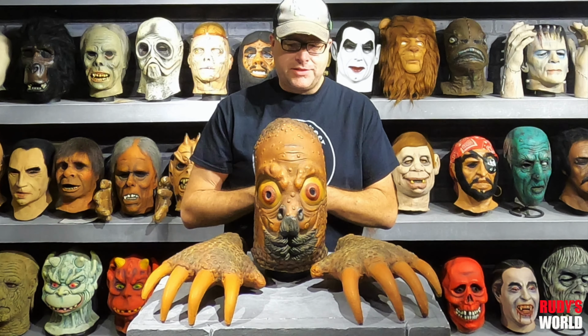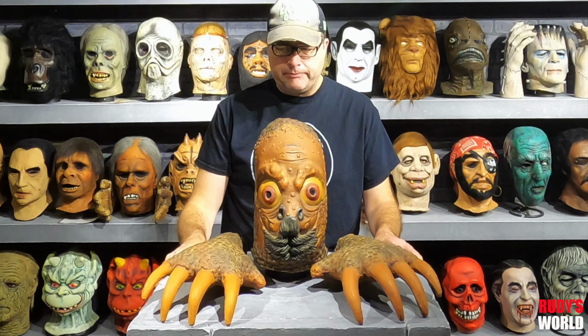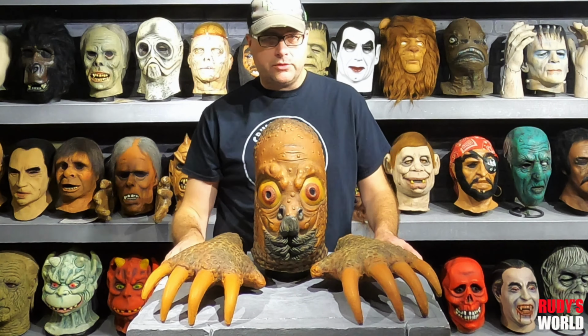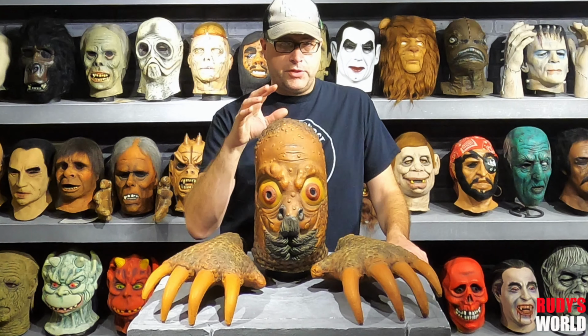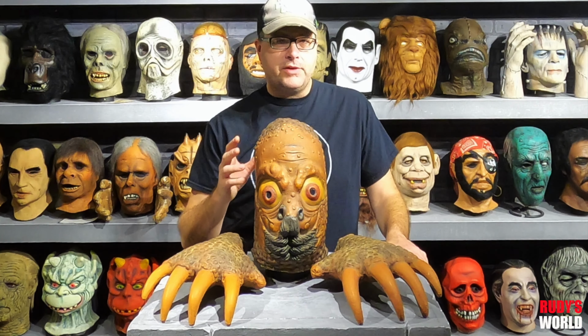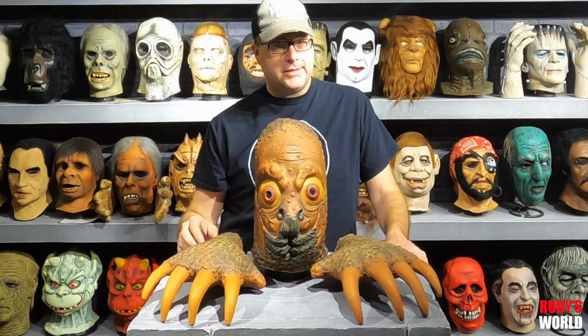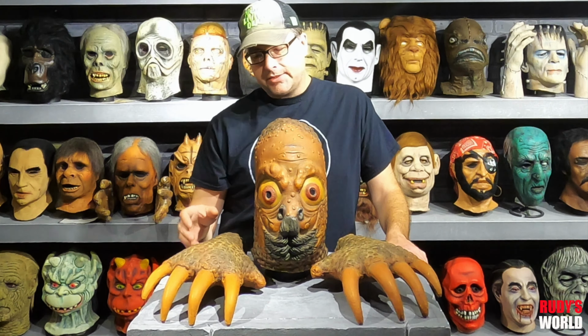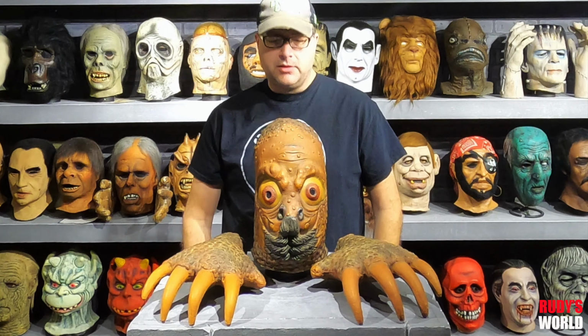So, Danpo Studios released this first in the 1960s as part of their famous calendar line. They weren't really called the calendar masks. They're dubbed the calendar masks because those monster masks in the 1965-66 era of Danpo Studios were all put out in a 1966 monster calendar. A lot of monster collectors know of this calendar, and those masks are very sought after, very elusive. Anything from the mid-60s that's latex rubber, it's a miracle if it's still here today. So those masks are very, very hard to find. There are handfuls of them known.